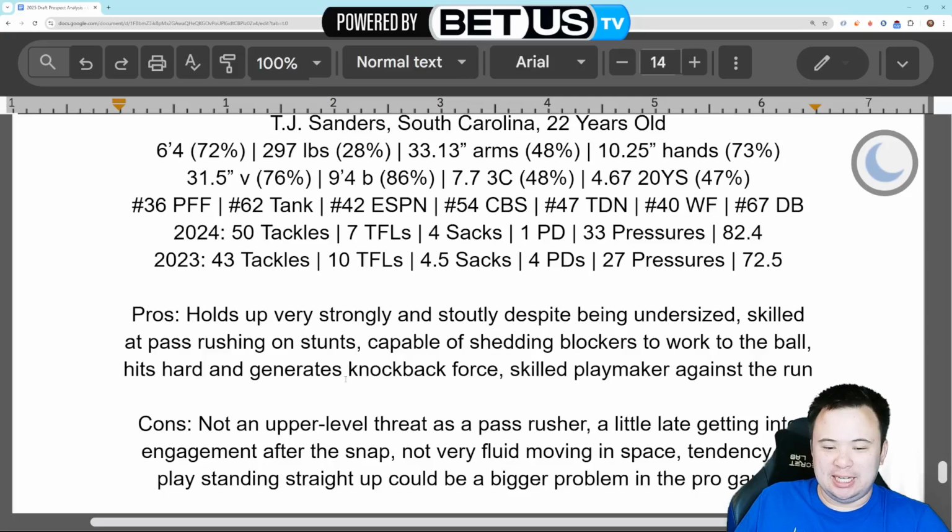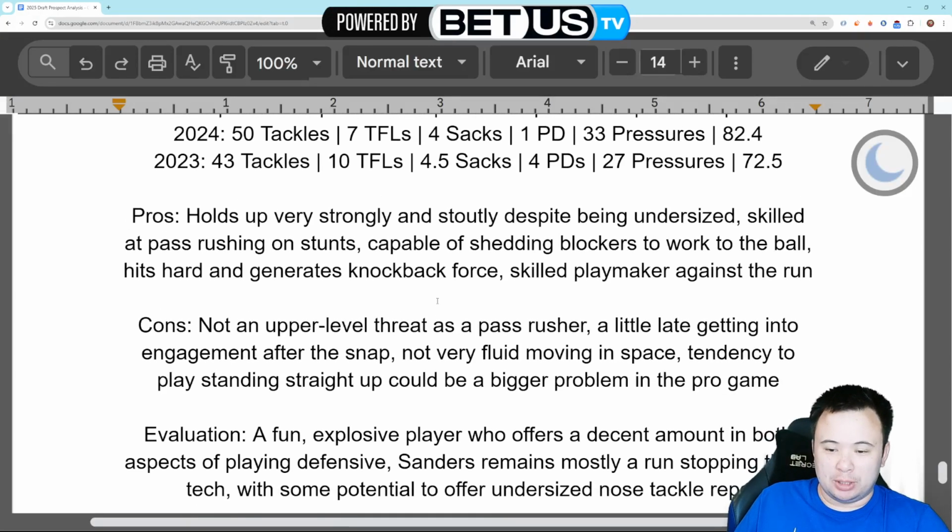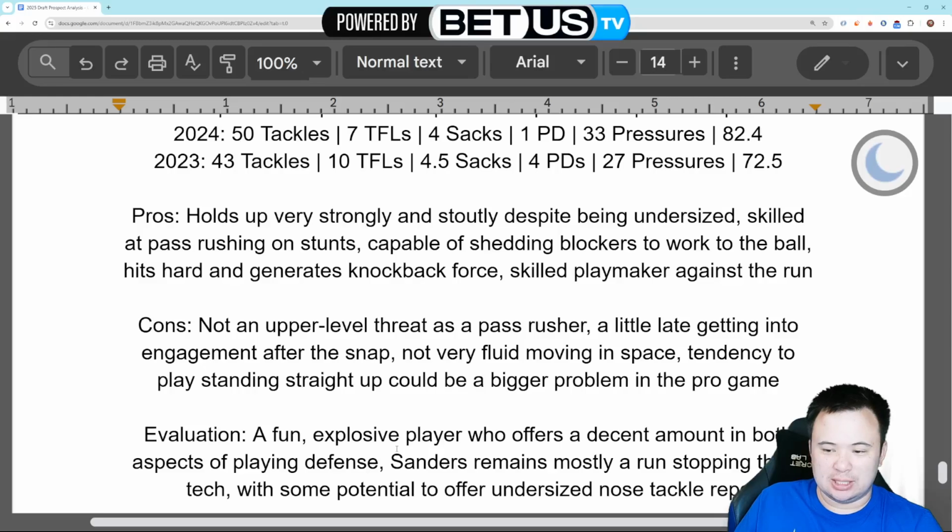And he does play standing straight up, which is going to be a big problem for him in the pro game. You're not going to be able to hold up stout in the middle when you're playing straight up like that. So TJ Sanders does have a lot to fix in his game as well. But he is fun. He is explosive. I think he'll be able to offer a lot on both sides of it. That should just be defense.